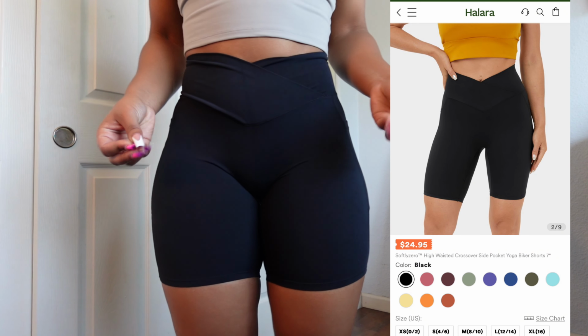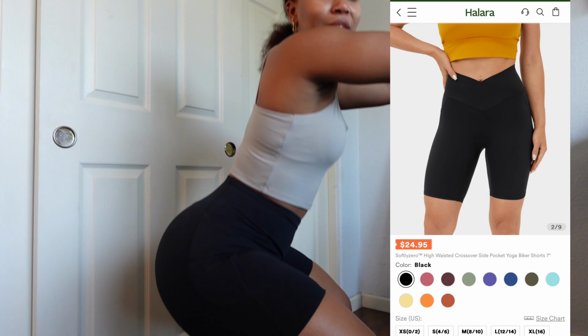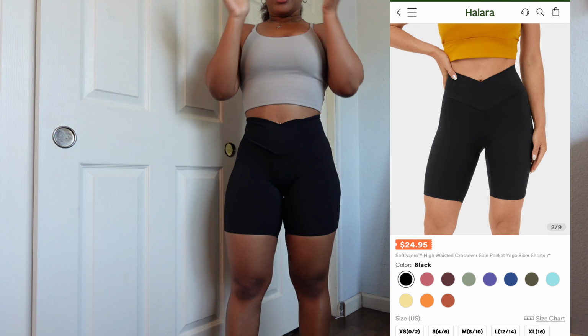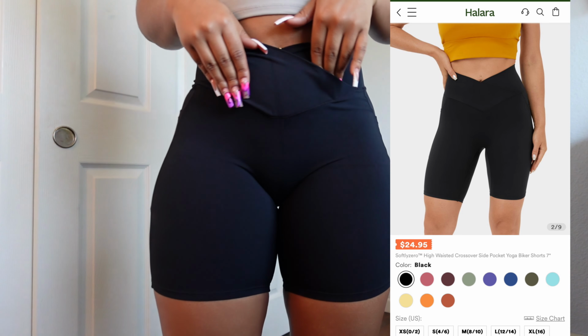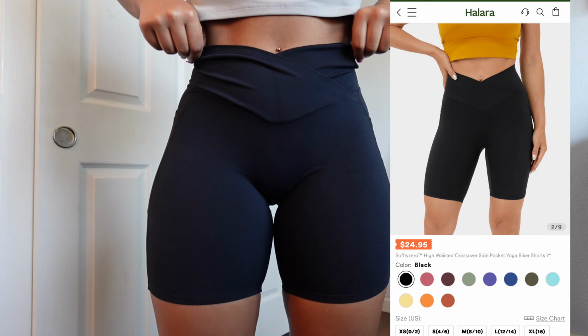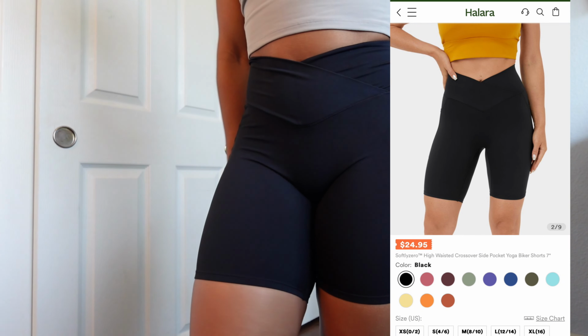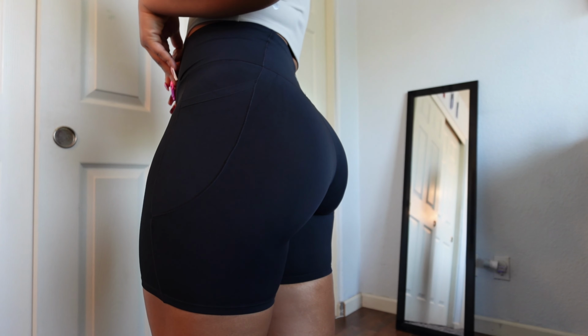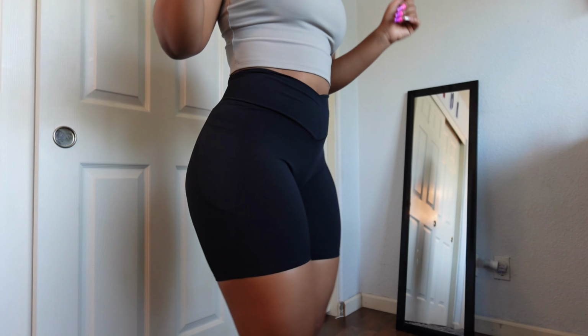So comfortable! Like, what is going on? Oh my gosh, I'm just in love. I'm so in love with these. I like the crossover that's going on. Like, how it just sits so well on my body. Makes the two girls in the back look really good.